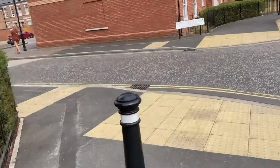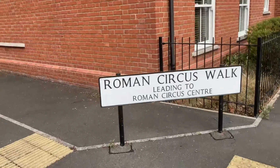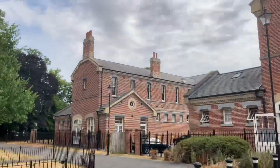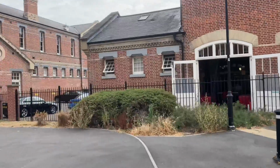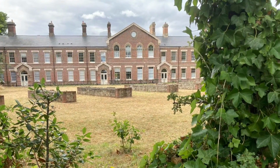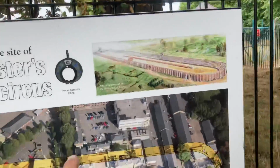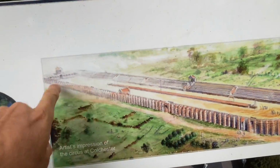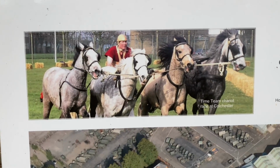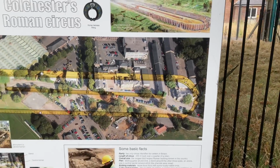The Roman Circus is on the outskirts of town, and I'm hoping I'm close because this is Roman Circus Walk leading to Roman Circus Centre. So maybe the Roman Circus itself is around here somewhere. You never know. This is the site of the Roman Circus, where chariot races, etc. would take place in Roman Britain all those years ago. There's a modern day example of a chariot going round. So it's the only circus identified for certain in Britain.